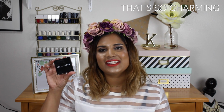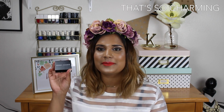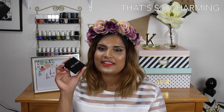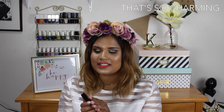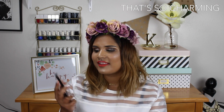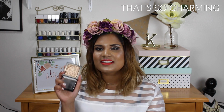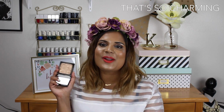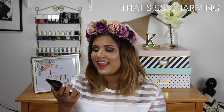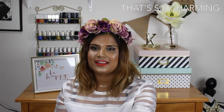Here's one that I was really excited to pick up. This is the Bobbi Brown Bronze Glow. This came out limited edition in 2014 holiday, I believe, and then it came out in 2015 again, so I had to pick this up because I was so sad that I didn't get it the first time around. Again, this is a beautiful bronze shade, so if you're my skin tone or darker, this is going to totally pop on you. This is the only Bobbi Brown product I own, and I honestly really love it. And as you can tell, it is well loved in my collection as well.